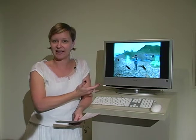In 2008, we received a grant from the Institute of Museum and Library Services to help fund this project. One of the things that they have done is allowed us to purchase an island in the virtual world of Second Life, so I'm going to show you that today. In September of 2009, the museum purchased this island.